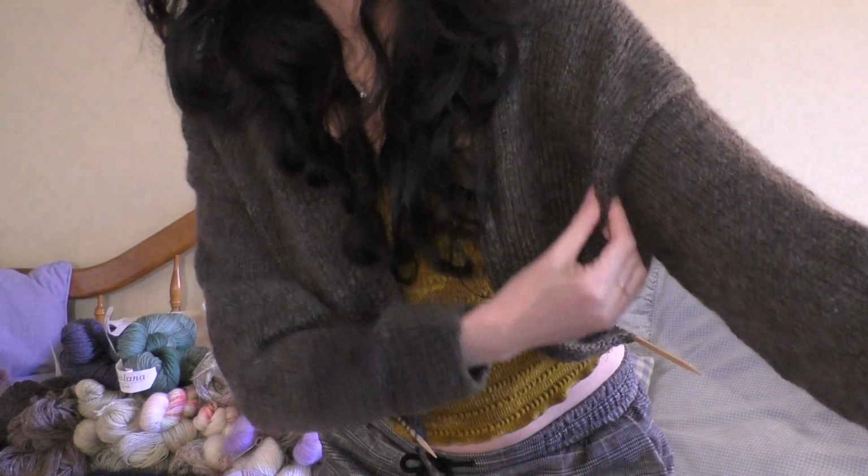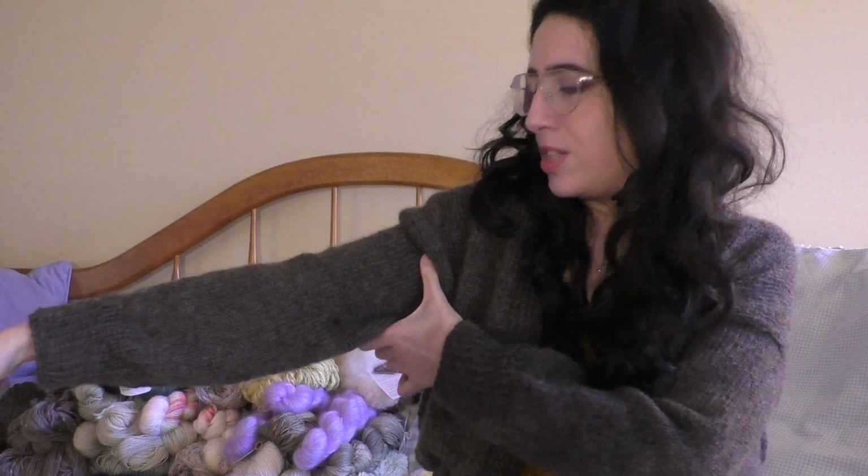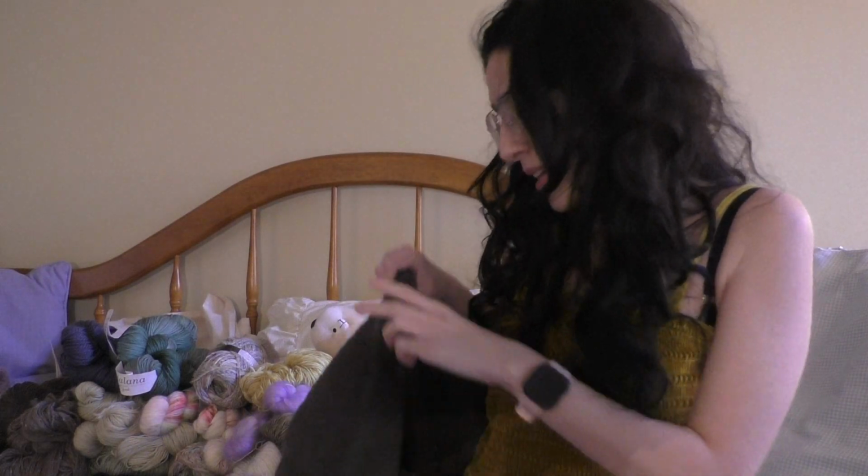The sleeves are doing this weird thing because I picked up a couple fewer stitches than the pattern suggested, but I just couldn't get the right number. And I think also just my stitch gauge maybe being tighter. So it's definitely pulling in. So this is gonna need some slightly aggressive blocking, but I'm really liking how cozy it is. And I am looking forward to finishing this. But yeah, that's the amount of progress I got done in this past week.